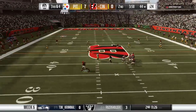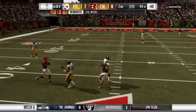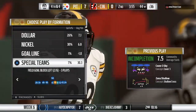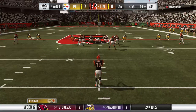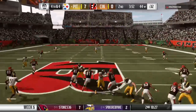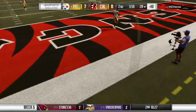Mariota to throw it this time. Buying time to his left. And that is incomplete. Not only was the call spot on, how about the execution of that defense right there? The zone was absolutely locked up tight. He was trying to force it in there on 3rd down. But if there's a time to force it, he felt like he needed to make a play, right? Yeah, exactly right. 3rd down, you got to try and find something. There's nothing available there for him.